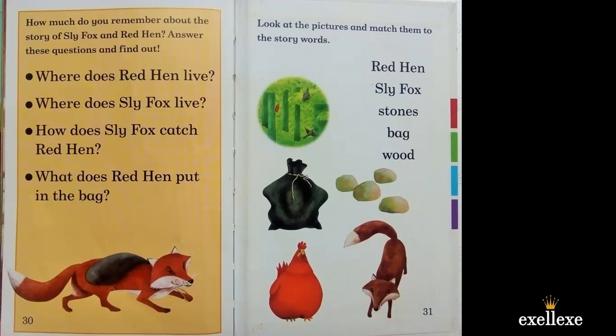Yes. Where does Sly Fox live? In the wood. Okay. How does Sly Fox catch Red Hen?